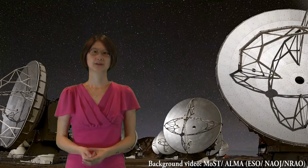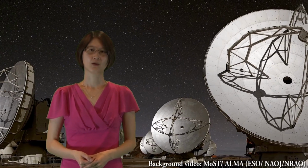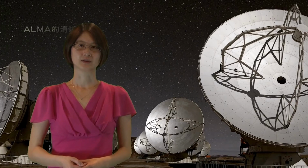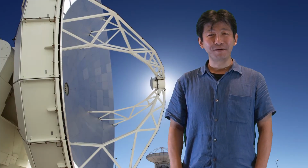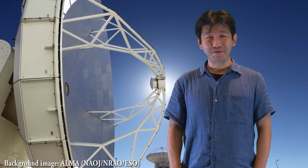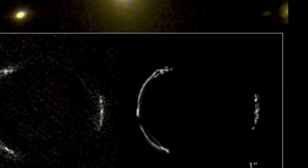ALMA opens a new frontier to weigh supermassive black holes at centers of lensing galaxies, which cannot be done previously using optical facilities. With the high-resolution capability of ALMA, which we helped to realize in the last 5 years, now it is possible to perform the new science, which cannot be done with any other instrument. Measuring the mass of more distant black holes is key to understanding their relationship with their host galaxies and how they grow over time.